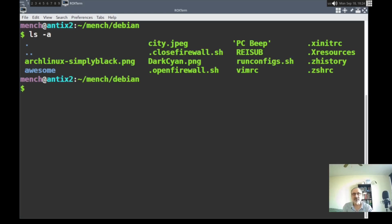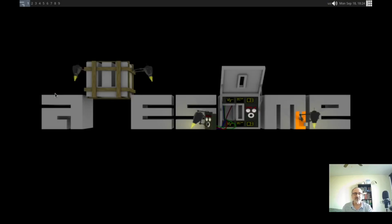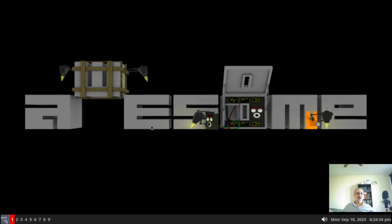So what I'm going to do is I'm going to copy this awesome folder into my .config folder. So cp -R awesome ~/.config. Hit enter, and I'm going to close that, and I'm going to restart the Awesome Window Manager. Click on restart, and now we have my configuration of the Awesome Window Manager.